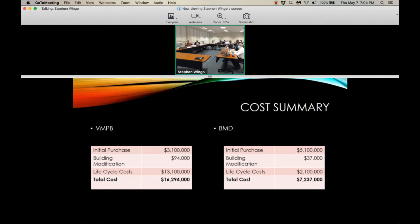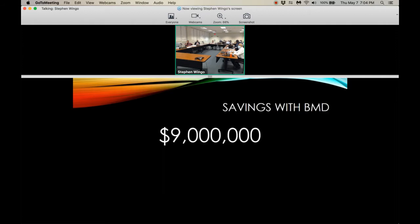Okay, so here's the cost summary. Voter marked paper ballots: the initial purchase is 3.1 million, plus the building modification, because remember we need more space, plus the life cycle cost. It's a total investment of 16.294 million. Ballot marking devices do cost 2 million more to purchase. The building modification would be less, but the life cycle costs are considerably lower. So the savings with ballot marking devices over the 14-year life of the equipment is $9 million.